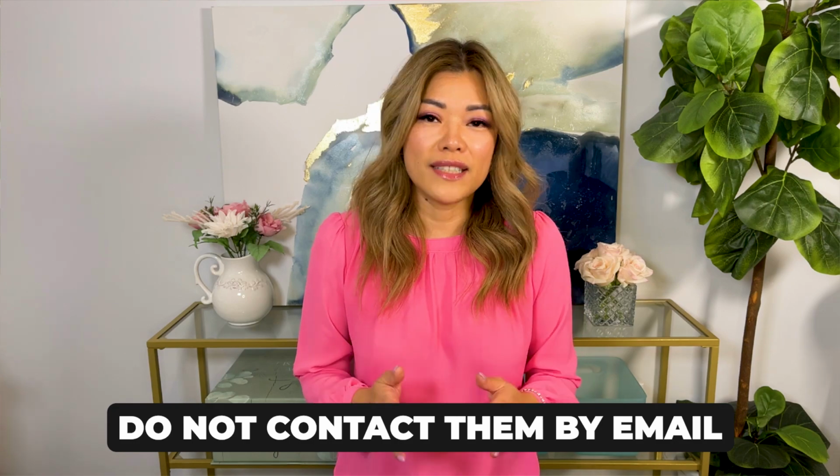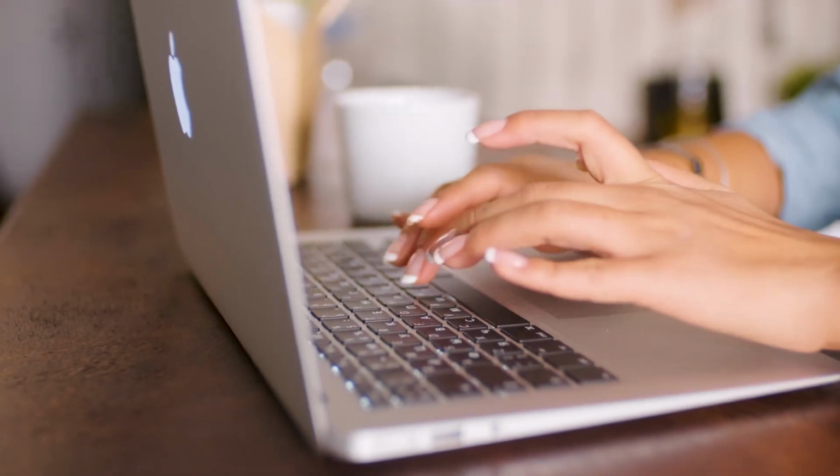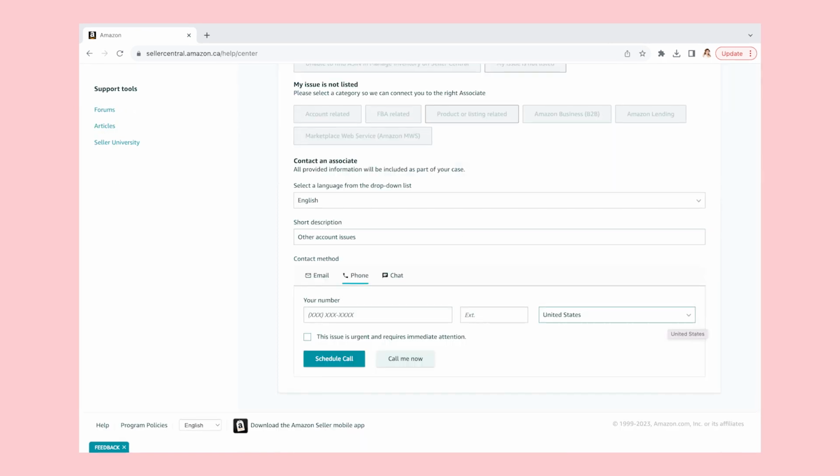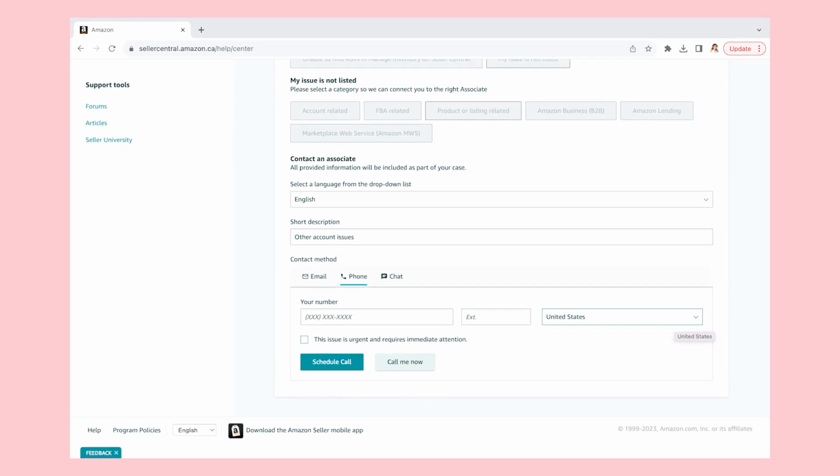Do not contact them by email, because with email you're going back and forth, and sometimes the information or the language is not clear, and you're going to waste a lot of time. What I would recommend is go into Amazon seller support, go into the section where it says contact Amazon seller support, and then you can enter your phone number and have them call you now. That is the quickest way to get your support, to get a ticket number started, and that way they can work towards helping you resolve your issues.